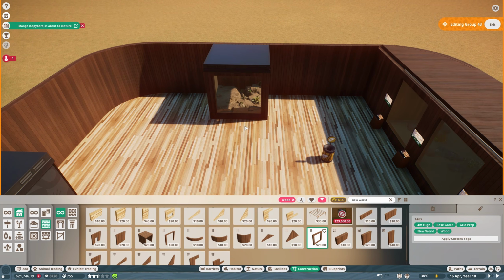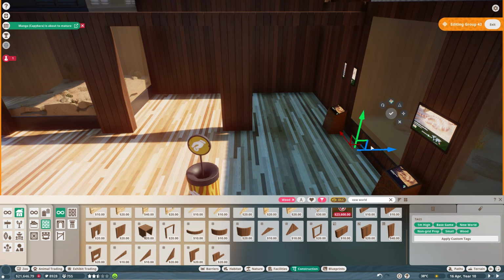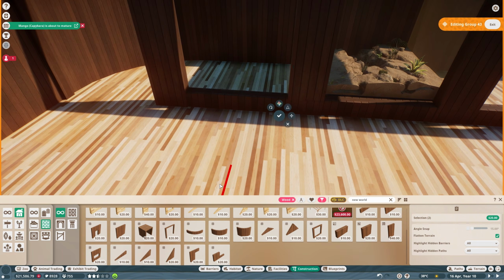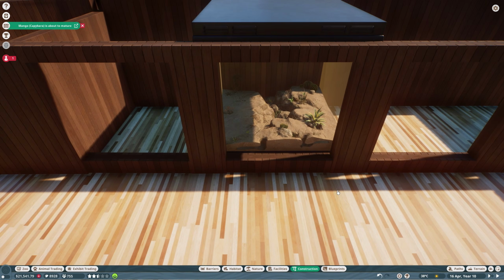So we started by casing in the exhibit with the New World wooden pieces, and then I used plaster, which I colored to look like sand, and basically just added in any plants or rocks that I thought kind of looked similar to what was already in the exhibit. So it looks like we've extended the exhibit across the whole section.